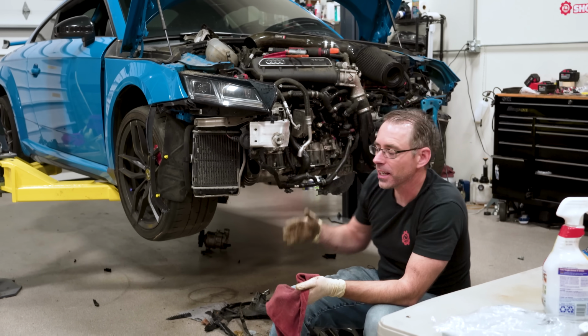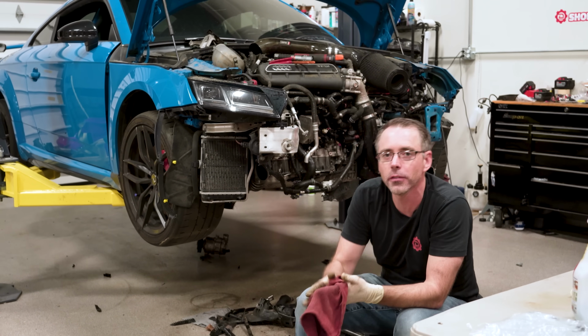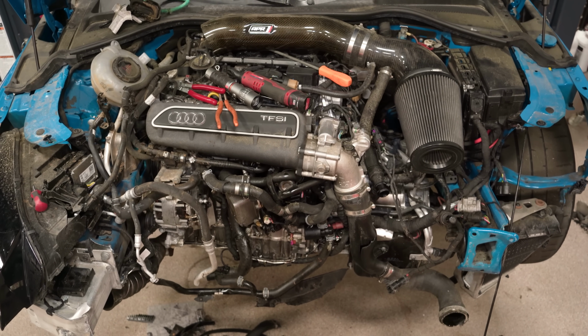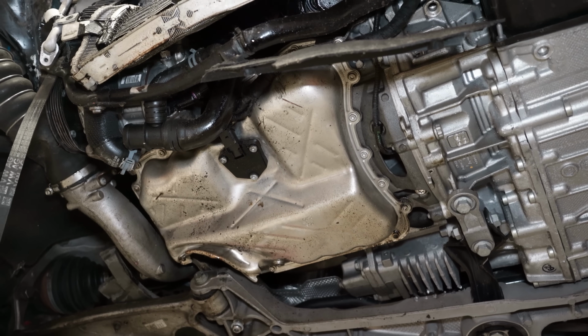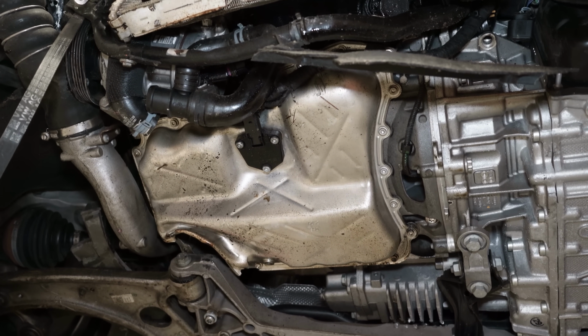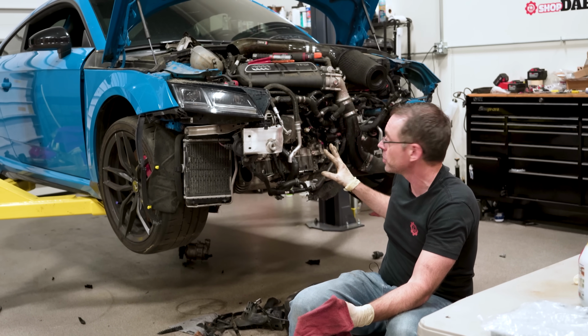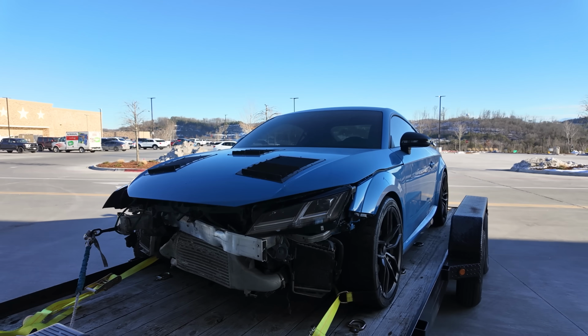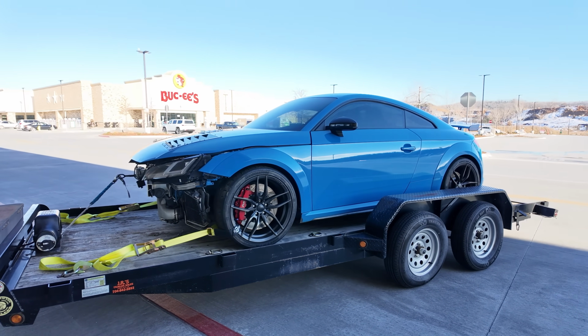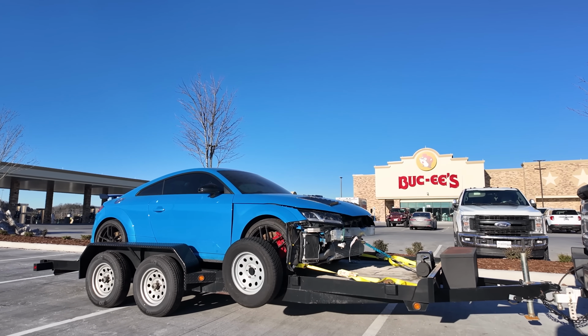Okay, so we have assessed this car to the best of our ability based off of what we could see without further disassembly. Right now, I actually feel pretty good about this car. While the damage is pretty significant, especially some surprise engine components that I didn't know about, I feel like all that is repairable. The engine block appears to be okay. The body of the car actually seems to be in pretty good shape, with the big question mark being the frame rails, but those are definitely repairable.